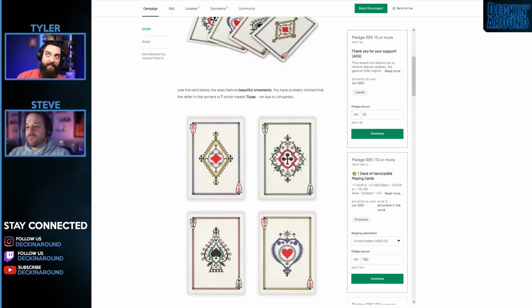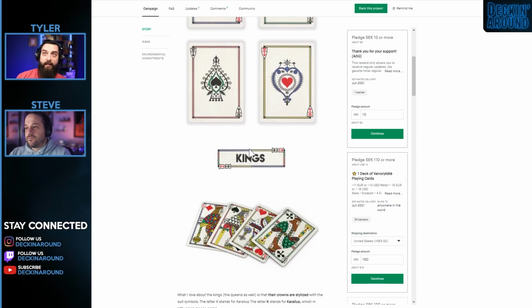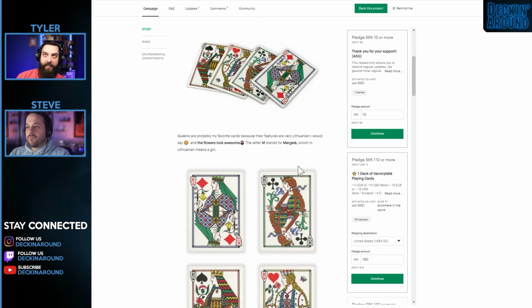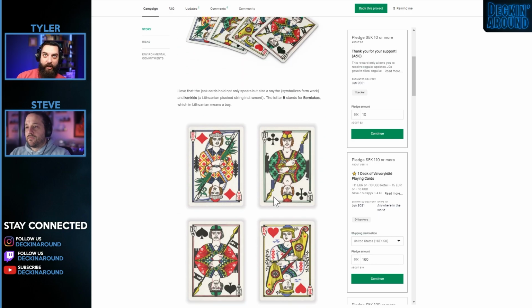I like the fact that they tell you that the T's are the aces in Lithuanian. So it touches on the fact that there is going to be a language barrier, and I think people who would potentially use this can work past that pretty easily. I mean, visually, you can tell these are kings, you can tell these are queens, and you can tell these are jacks. So ultimately, it is still a usable deck.